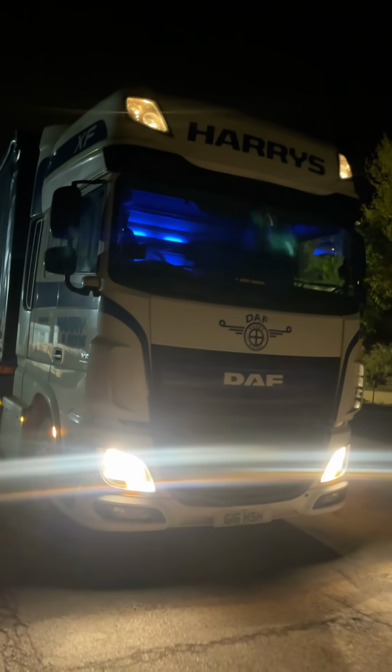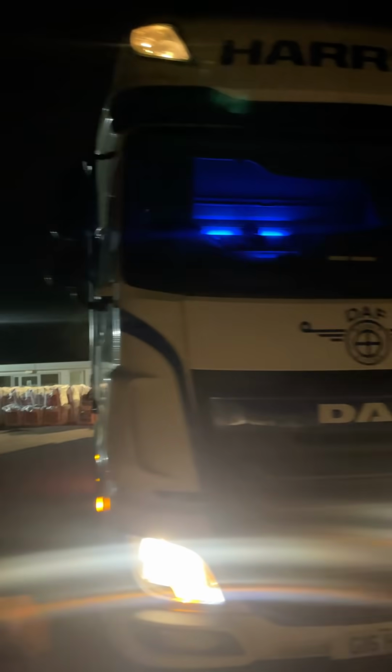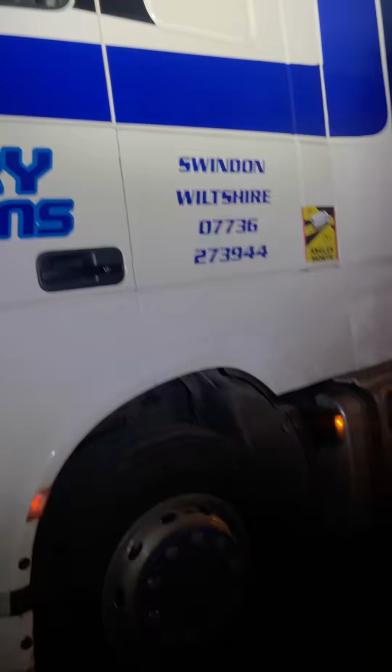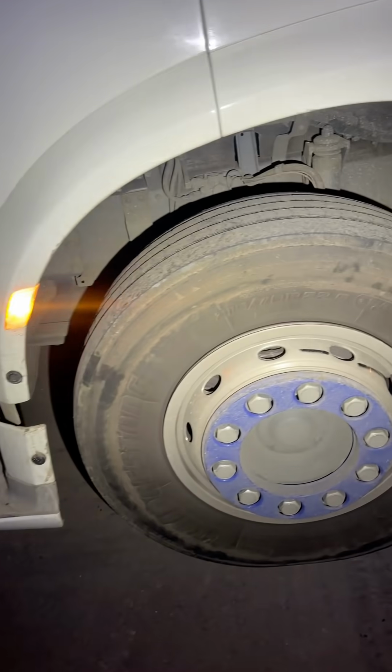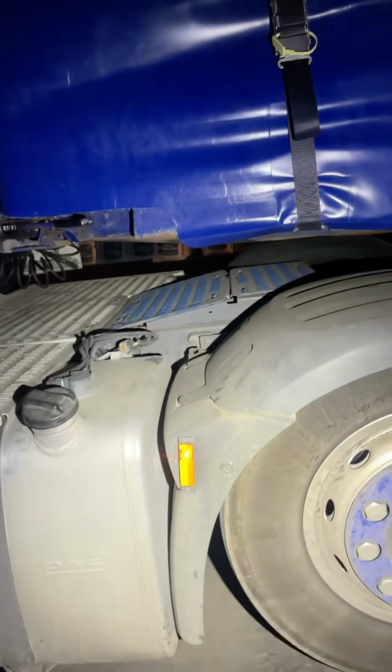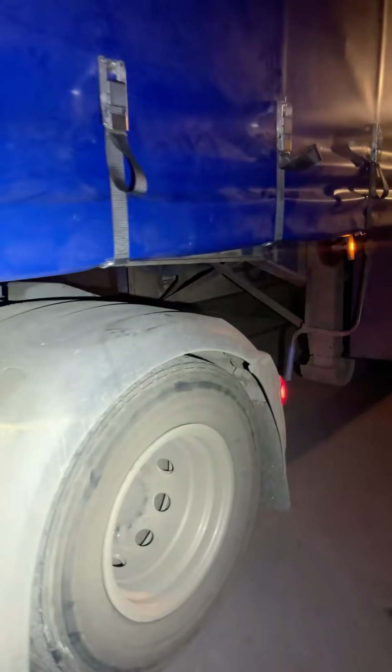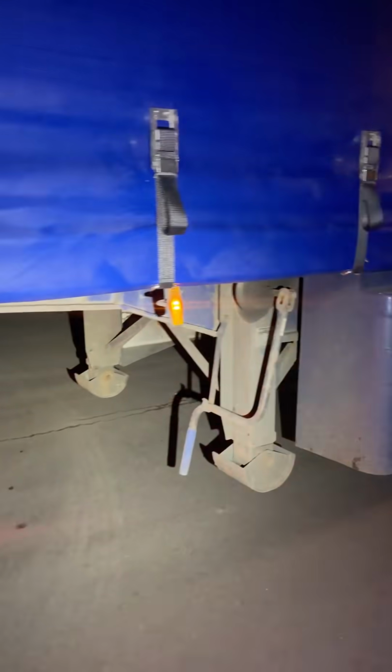Okay, so we're just checking the vehicle now for any faults in the truck. I always start off from the front, make my way around the passenger side, and end up back at the front on the driver's side again. So we're checking for any faults on the truck, any damaged tyres or any slashed curtains on the way. You can see the seal on there, look. Needs a clean. This definitely needs a clean, doesn't it? Okay, I'm satisfied that everything is okay with the truck.